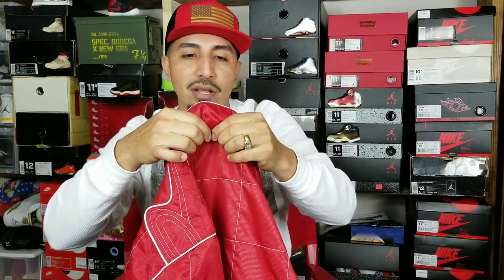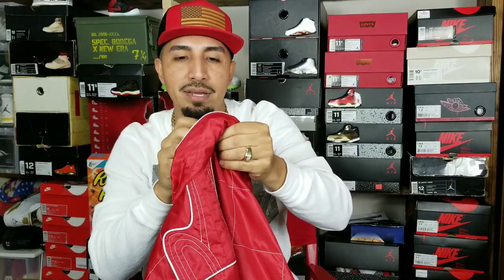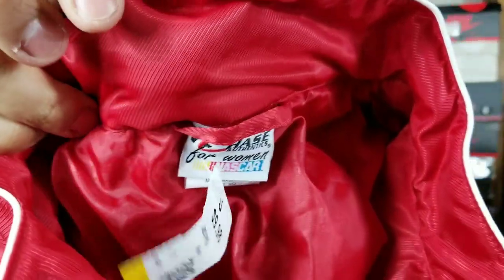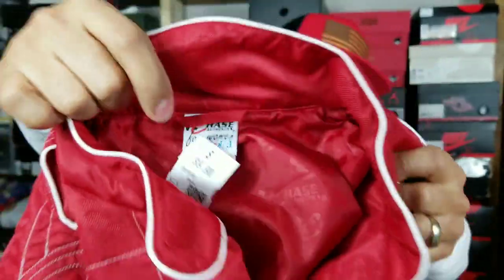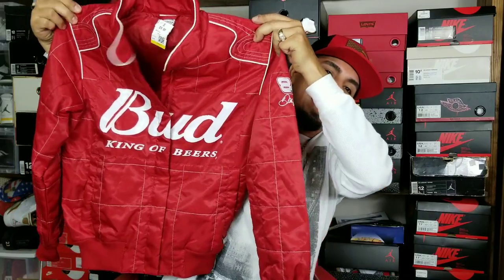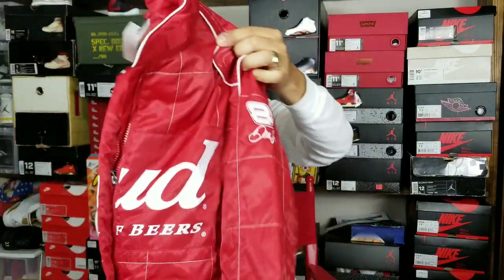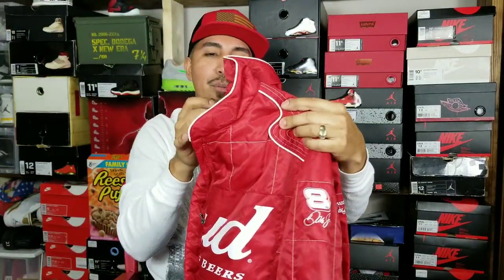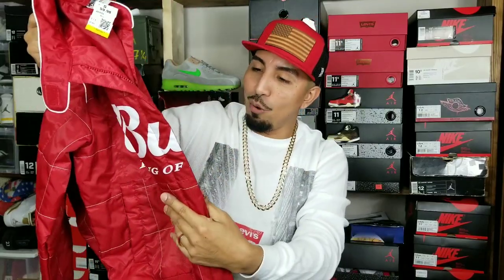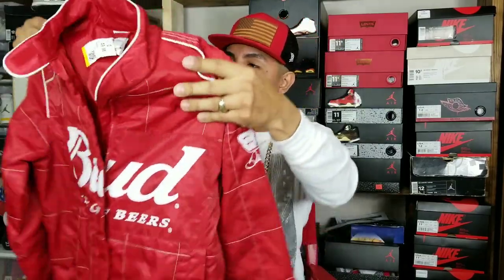And it is, what was the brand on it? Chase Authentics for Women NASCAR. See the tag right there. And this was the main find that I found just by chance. They had it in the guys section, and I saw it was a small. As I said in the video, I didn't even see that it said for women because the tag was kind of covering it. But this thing, I know it goes for well over $100. You can feel the quality on it, and it's a super dope thing. No stains or nothing like that. It still looks brand new.